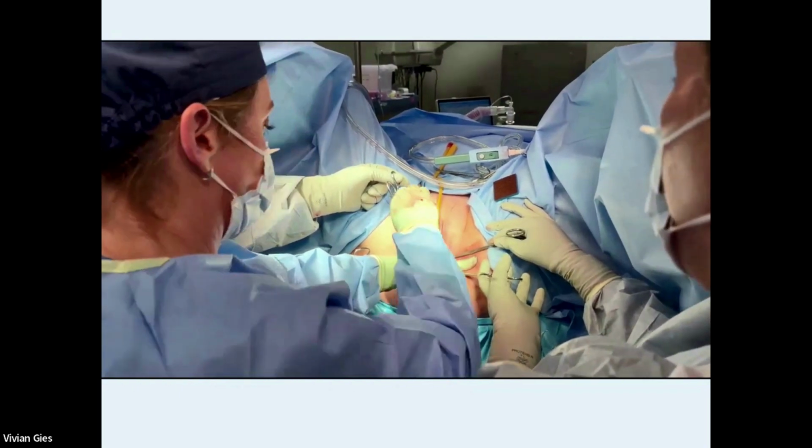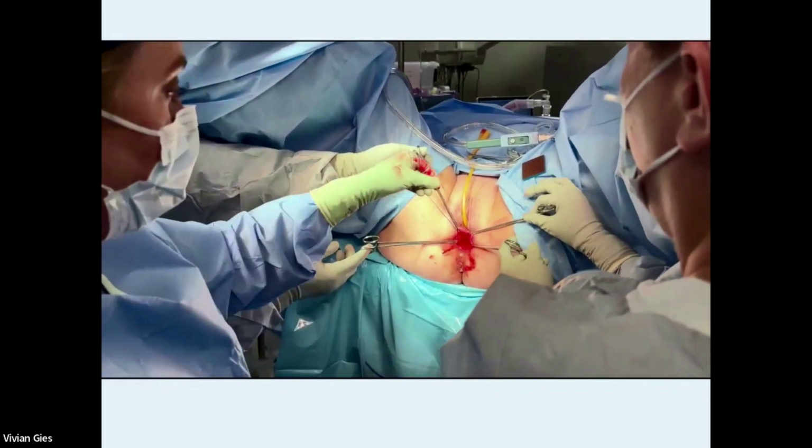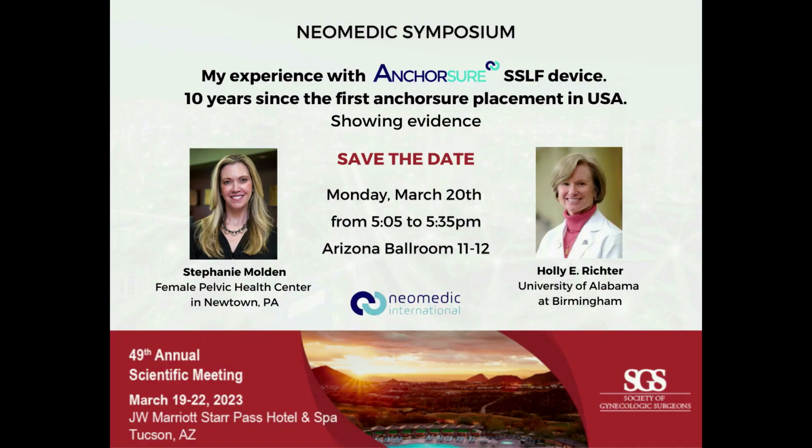Push the blue knob. You can audibly and tactilely feel the pop. So that's the other nice thing about the device. You will definitely feel it, and oftentimes you can hear it. So you know you're in good tissue. And that entire process took 1 minute and 21 seconds, that video, which I did live one day in the OR a couple of weeks ago.